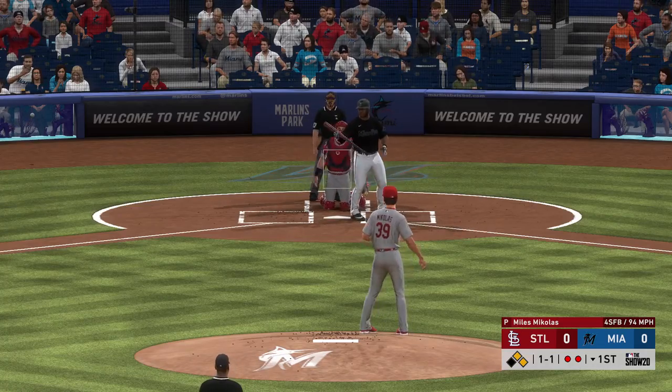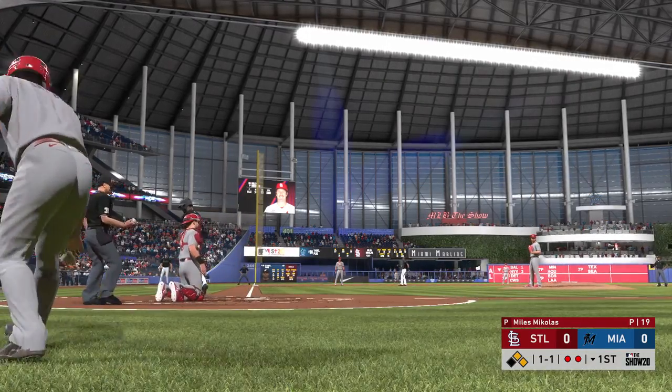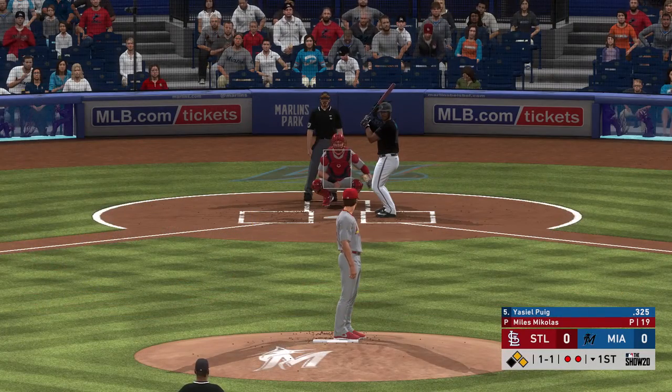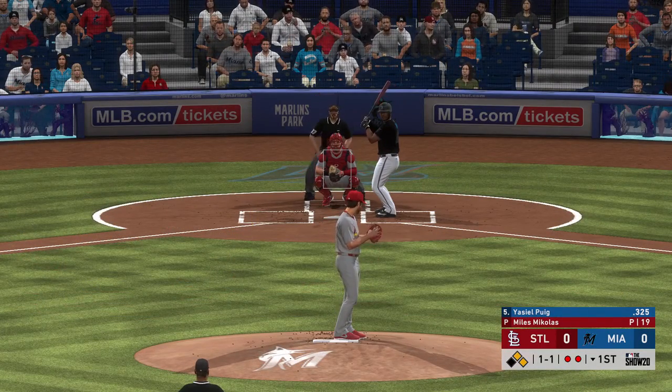And he'll just fight this one off as it's chopped foul. Puig, commonly known around baseball as Wild Horse. He's in year 1 of a new 3-year deal.